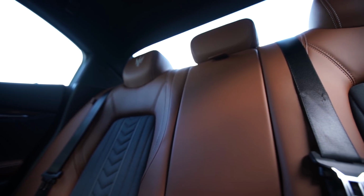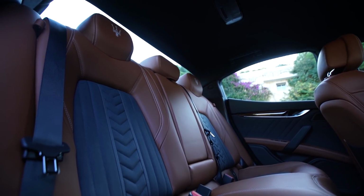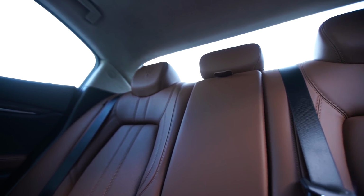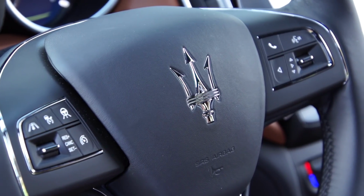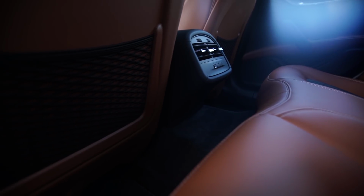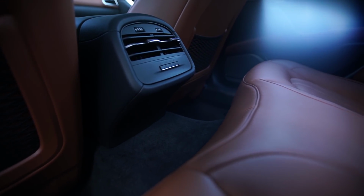Actually, I'm 6'2". I didn't have any problem in the back seat. Me neither, although I could see that the legroom could get a little tight if you had a very tall person in the front seat. But again, this is more a 3 Series, 5 Series competitor, not a 7 Series. I also noticed that you've got vents in the back. You can't really control the temperature, but you can control the flow. And this particular model's got heated rear seats and a rear screen.